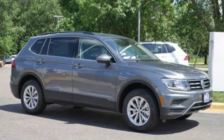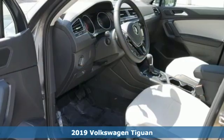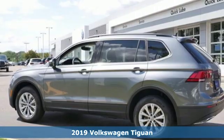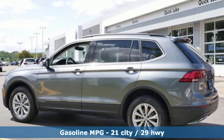It's a new 2019 Volkswagen Tiguan. No matter how rugged the path is, you'll be traveling in premium comfort. It's well equipped with the features you need.